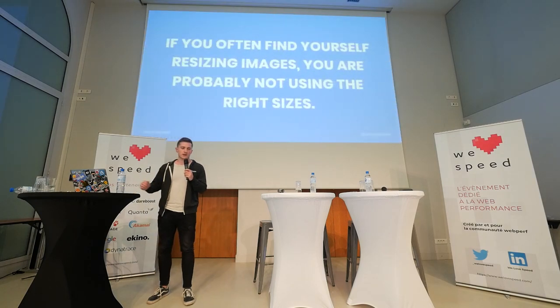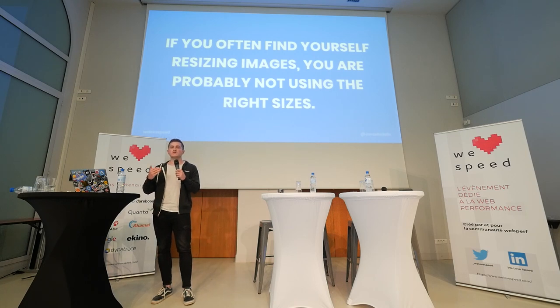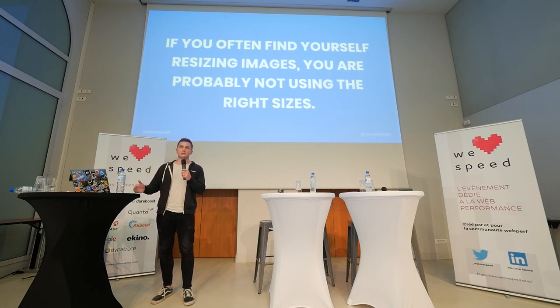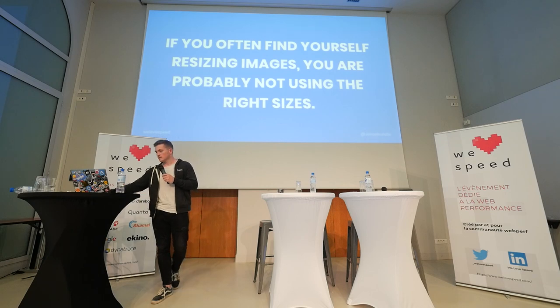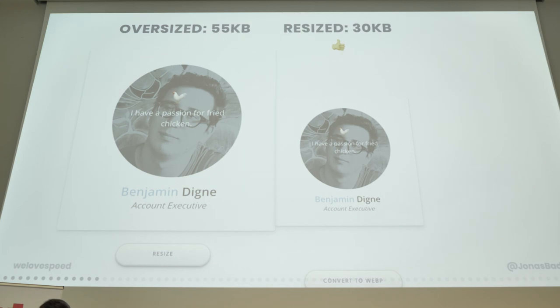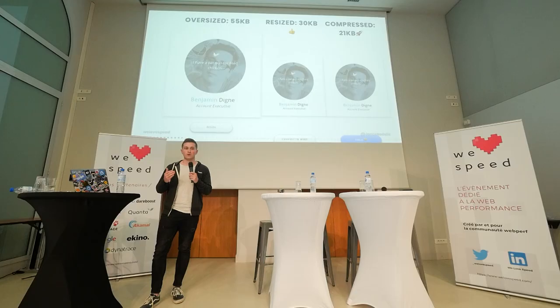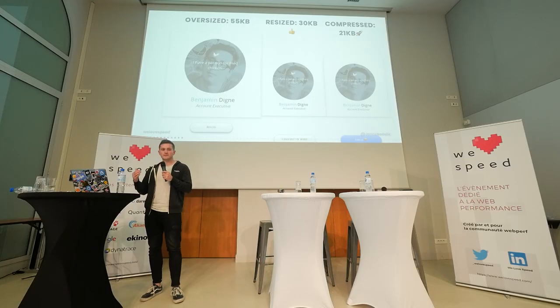I think if you often find yourself resizing images, you're probably not using the right sizes. So you should invest your time in looking into that. A quick example would be, this is my coworker Ben. He has a passion for fried chicken, but that's a different issue. Second photo, we just resized it. So we're down to 30 kilobytes, almost down half the size. And we compress it with WebP, and we're at 20 kilobytes. So we went from 55 to 21 kilobytes on a single image.